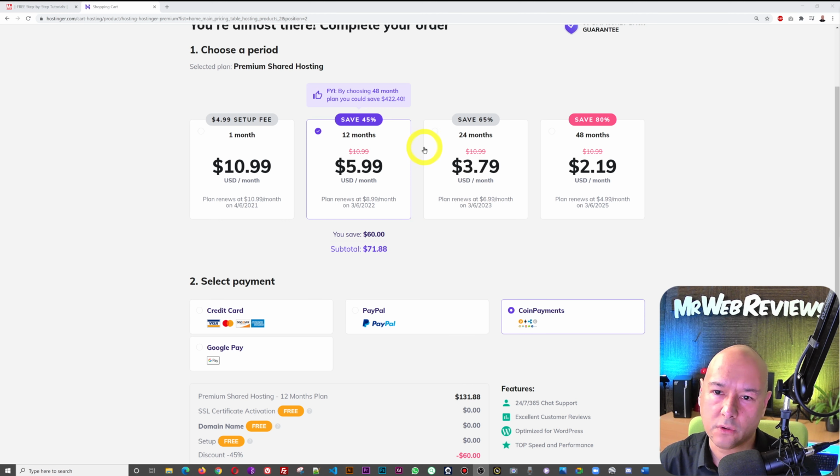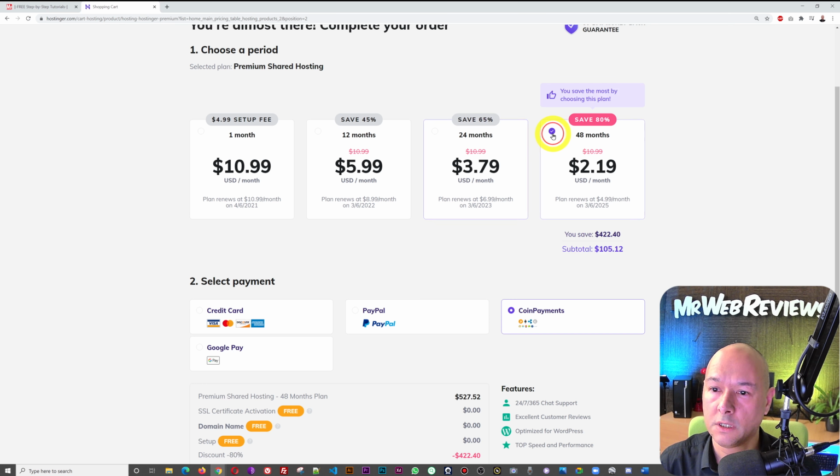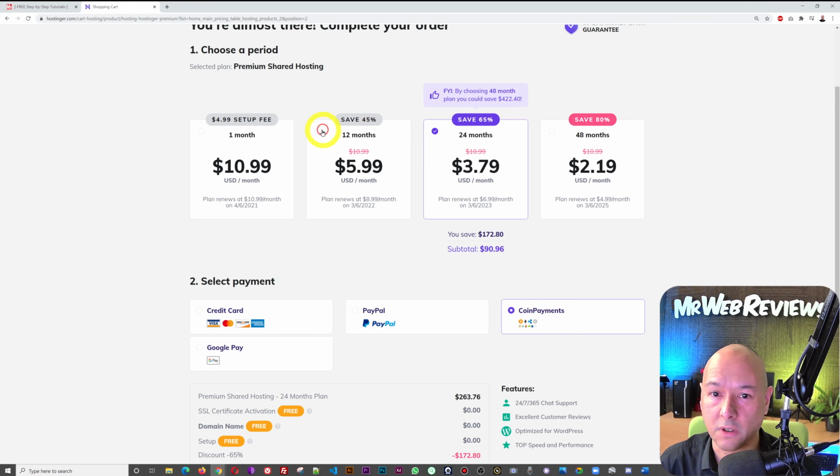Now, if you select 24 months, 71 times 2 should normally be 140, but it's only $90, you see. So you're saving a massive $172. And if you were to multiply 90 by 2, normally for 48 months it would be $180, but it's only an extra $15, so $105. For $105, you get 4 years of hosting, including your domain name. This is an outstanding value, to be honest.